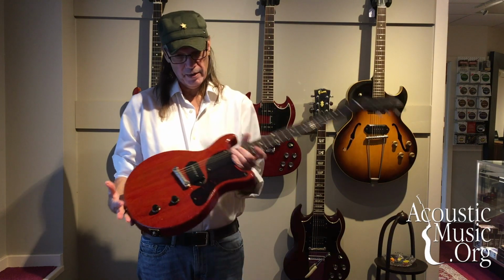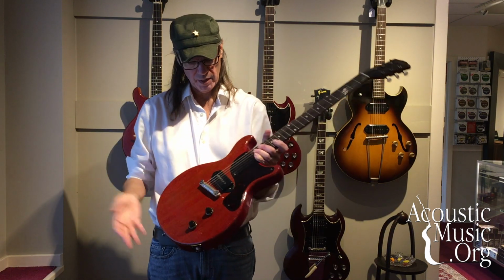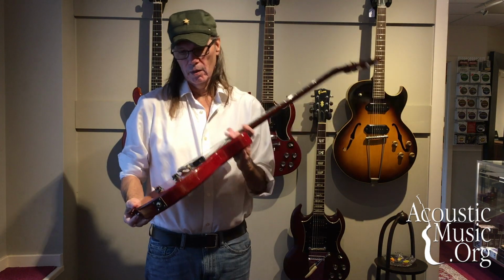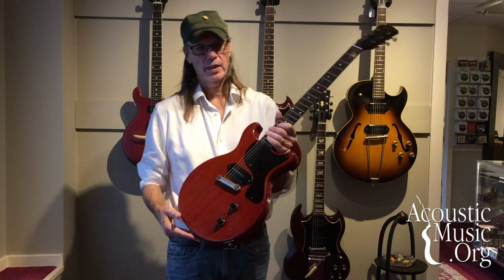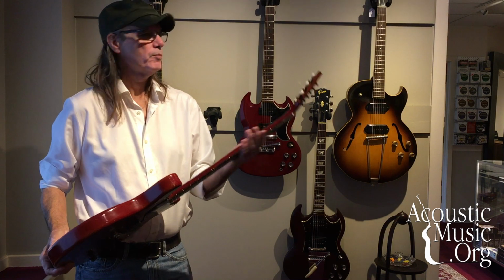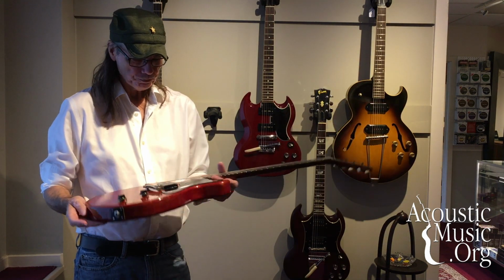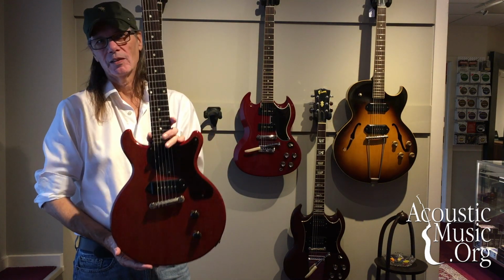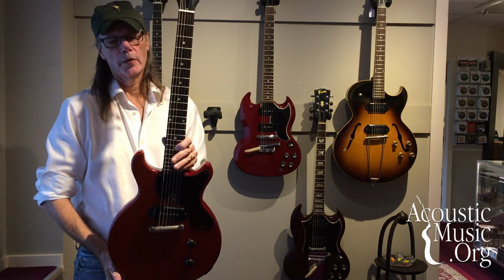We know that at the tail end of '58, middle of '58, Juniors went from being single cutaway to double cutaway, red TV model, single pickups, obviously that limed finish that was so popular with furniture makers at the time. Very cool example of a double cutaway, late Les Paul Jr., 1961.